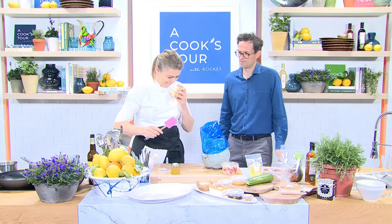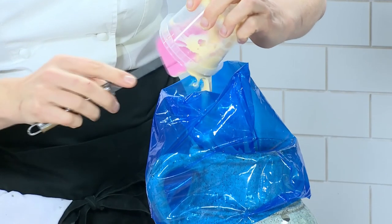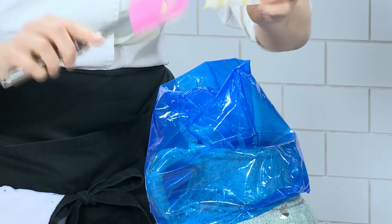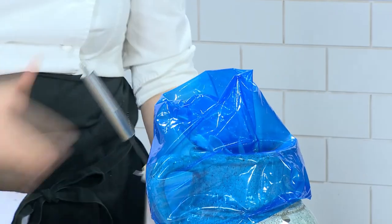Oh, good. Yummy. That's so good. So that is egg yolks, a little bit of gelatin, a little bit of sugar. There's orange flower water. And my secret ingredient is cream cheese, just for a bit of umami yumminess. That sounds exceptionally good.